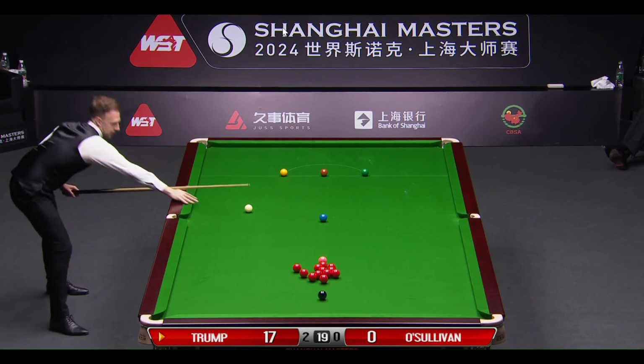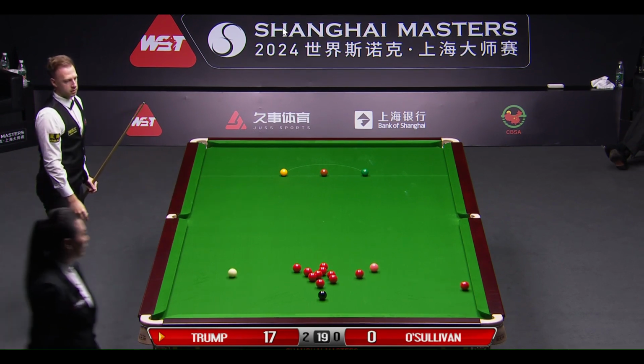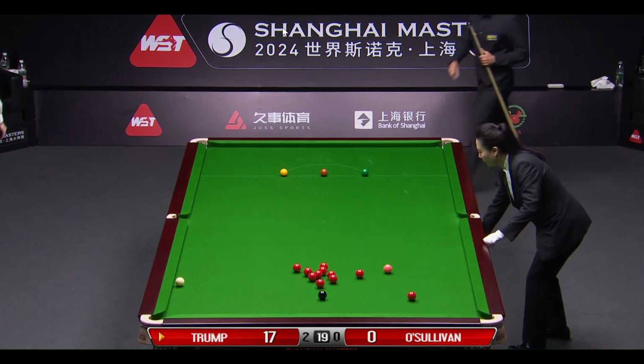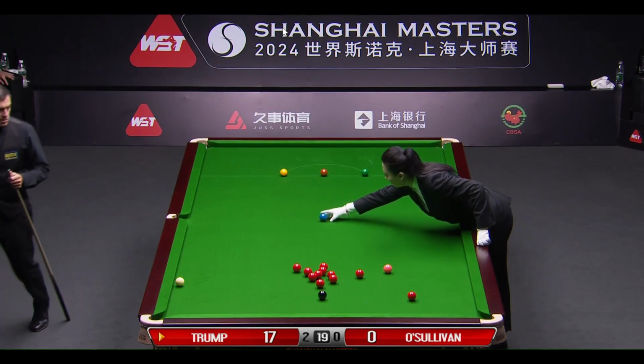Now, what does he do here? He's got the chance to go into them, nudge into them. Not so much a nudge, but there you go. That's where the luck went the other way this time. I wonder if that was something he could have been expecting if he looked at the bunch.